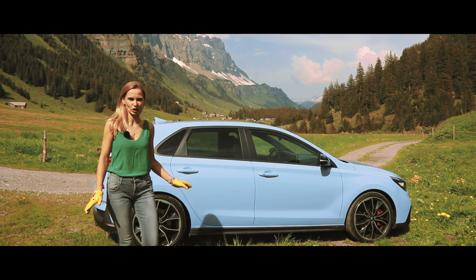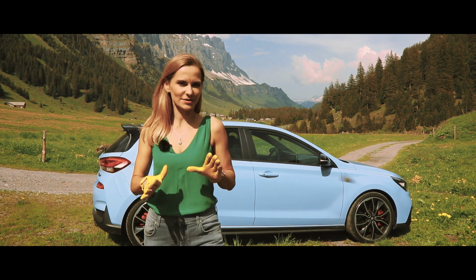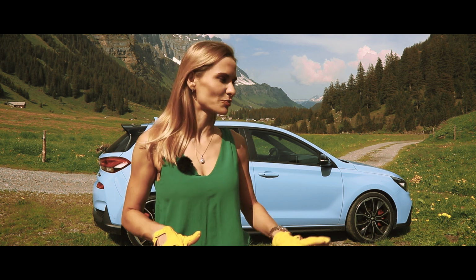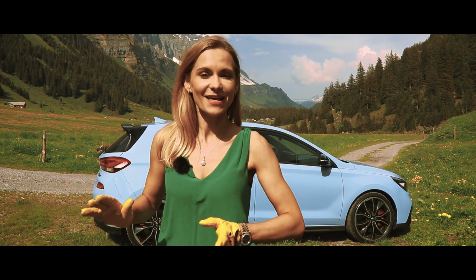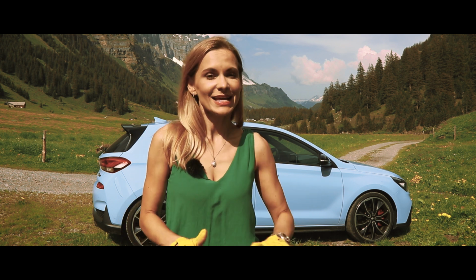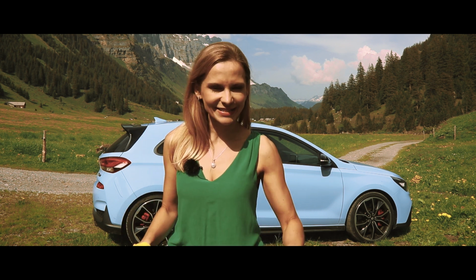Well, isn't she a bit of a looker? The i30N looks fairly understated. And no, I did not paint those brakes red and put a spoiler on this car. There's a reason behind it, and that reason is sitting right under this bonnet. This, ladies and gentlemen, ain't a boring Hyundai.